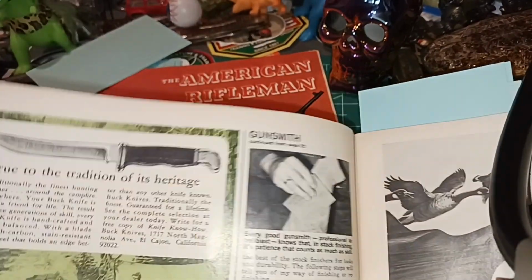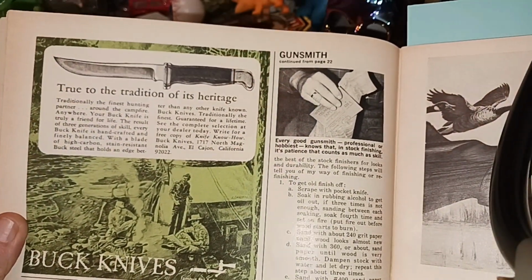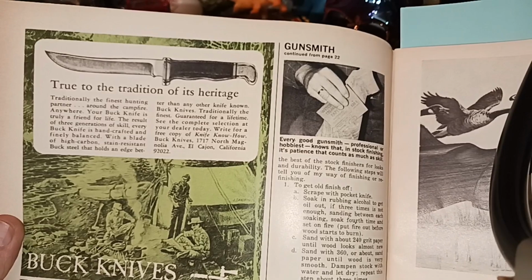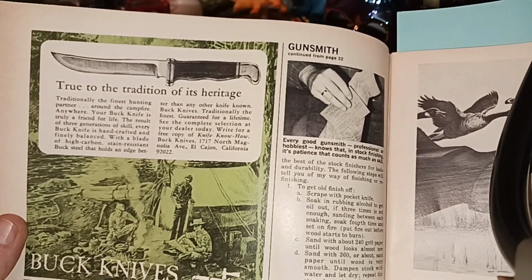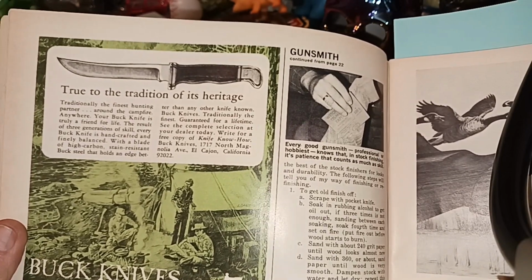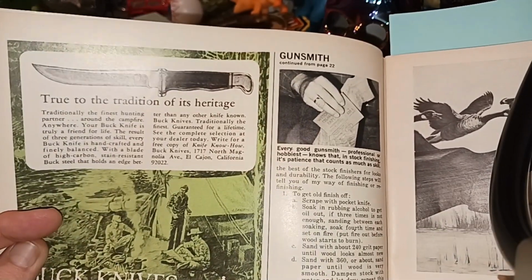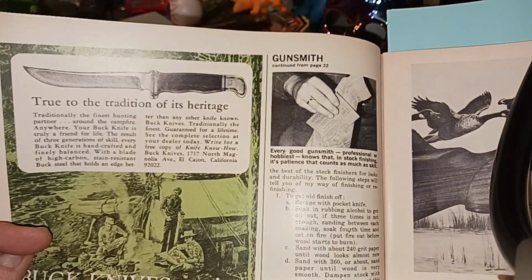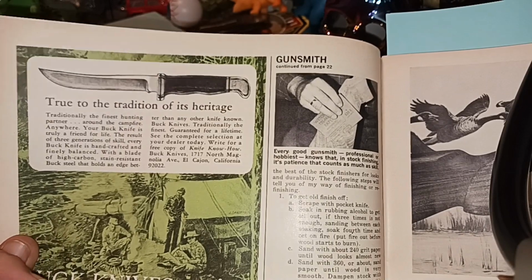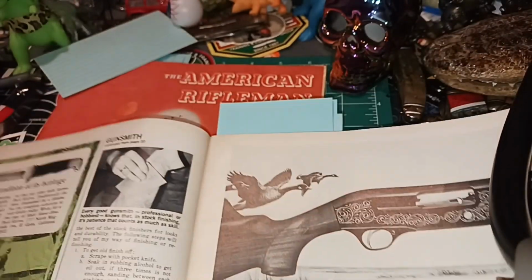So here's one of them. This is an old Buck Knives. It says, true to the tradition of its heritage, traditionally the finest hunting partner around the campfire anywhere. Your Buck knife is truly a friend for life. The results of 3 generations of skill. Every Buck knife is handcrafted, finely balanced with blade of high carbon, stain-resistant Buck steel that holds an edge better than any other knife known. Wow, what a claim. Buck Knives, traditionally the finest, guaranteed for a lifetime. So there you go. That's one on Buck Knives.